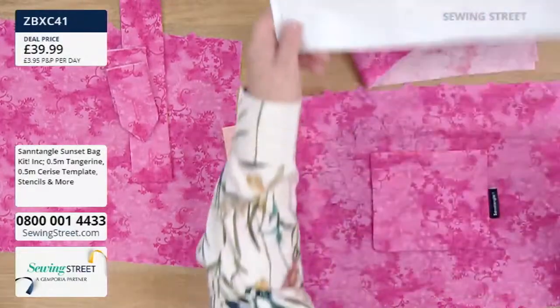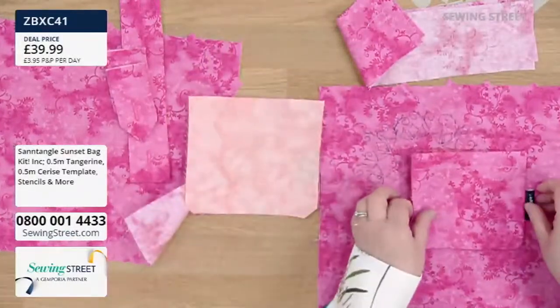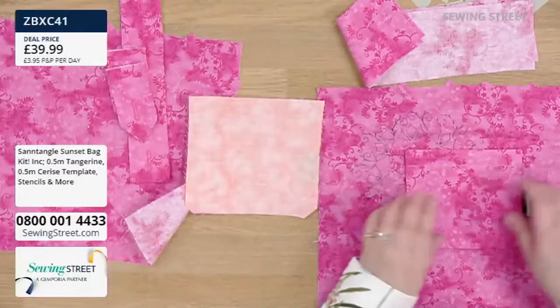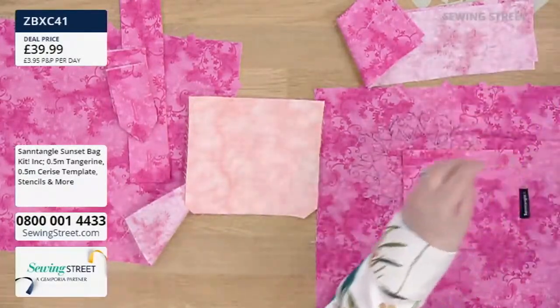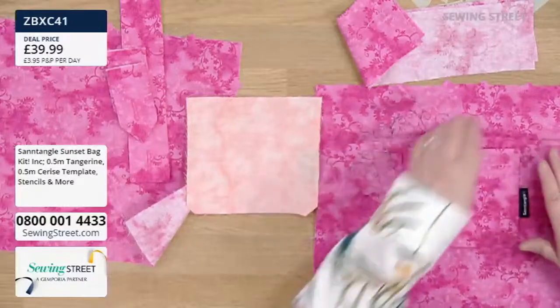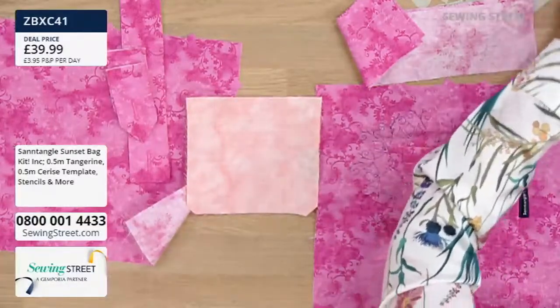You could do that. But again, you want the pocket to be there. You want the pocket to be there sort of in the middle, and literally I'm just going to put one pin in there just to hold it in place. Lovely. All right, less pins the better.